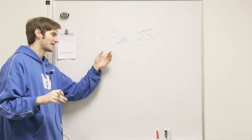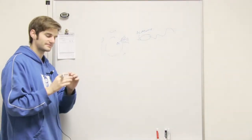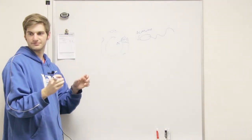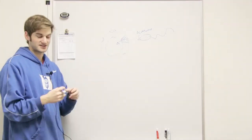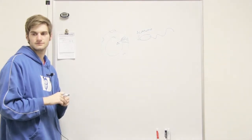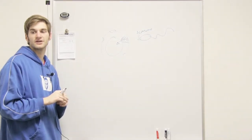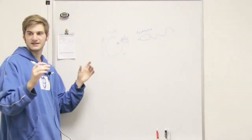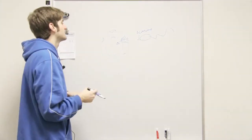Twins is when, after fertilization has taken place, for some reason it splits into two fertilized parts, and the cells keep dividing. That's identical twins. And fraternal twins is when you release two different eggs, and they both get fertilized.